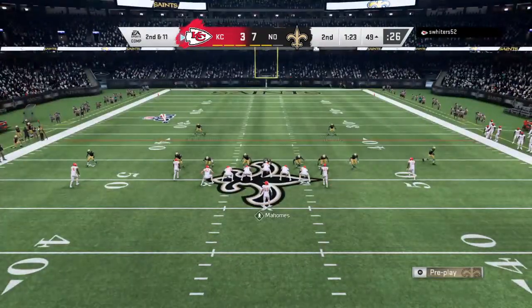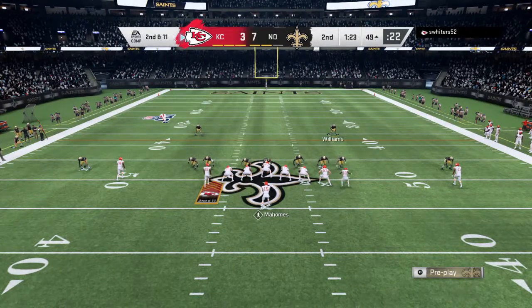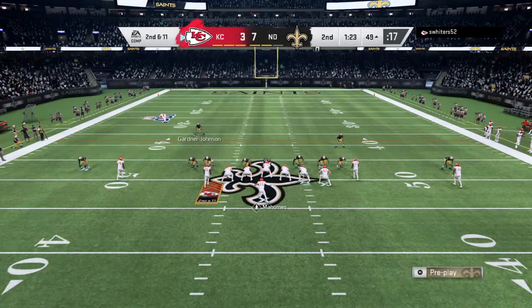Yellow. Argo blue lady. 0-15. Check the 15.